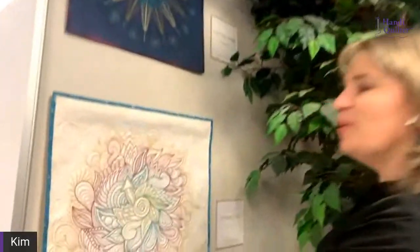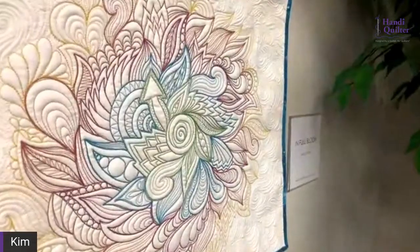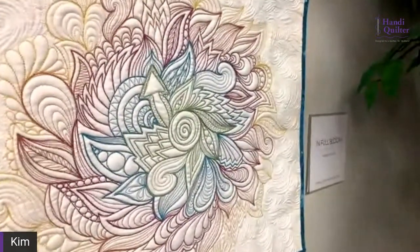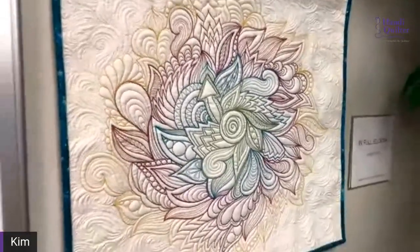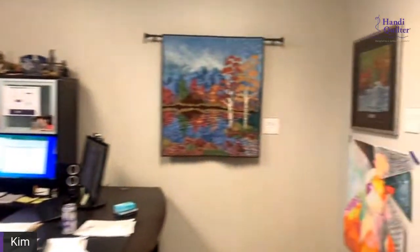And then this is another one by Carly Porter with her fun graffiti quilting. It's called In Full Bloom. Carly probably made that one for you too, right? Well, I think that was just her doodling after work, and then we took it and put a border on it. It's perfect. It's so fun. We're so lucky to have such beautiful art, aren't we?